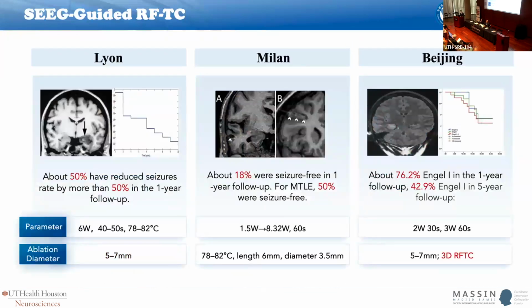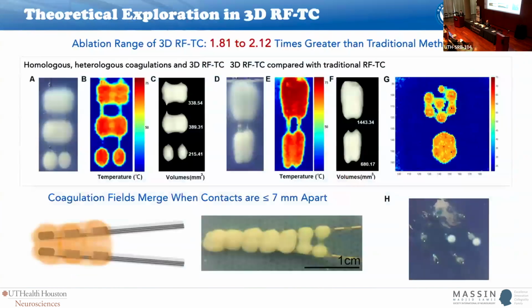Many centers have published results, including Lyon, Milan and Beijing. Now 3D radiofrequency can reach about 50% seizure control. This is our result: we acquired about 76% Engel class 1. We designed what we call 3D RFTC. We wondered if two contacts from different electrodes could make a lesion together. I did in vitro and in vivo tests to prove that coagulation fields merge when the contacts are under 7 millimeters apart. That makes the lesion double the size of the traditional method.